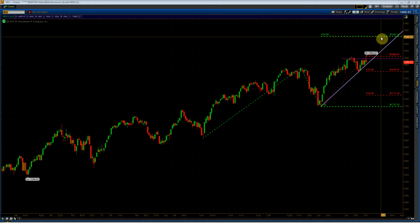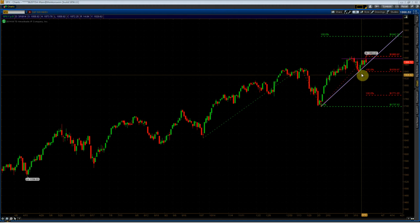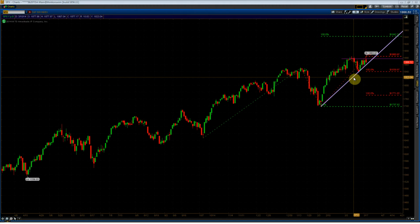Now you can also use this tool for the bullish side, where you would connect a high, a low, and a high, projecting for a pullback point to replicate the same percentage move of a prior pullback. Before we get into that, I want to explain the bearish side of these two chart patterns.